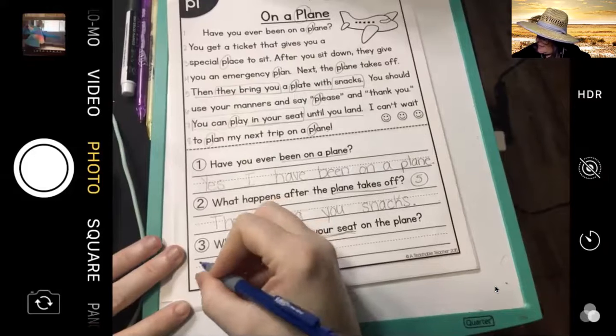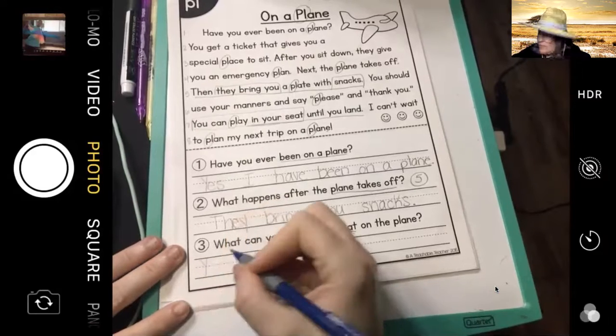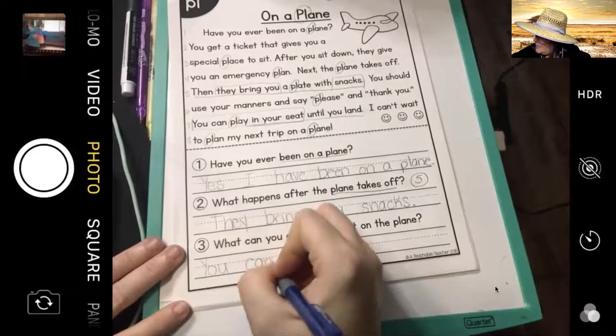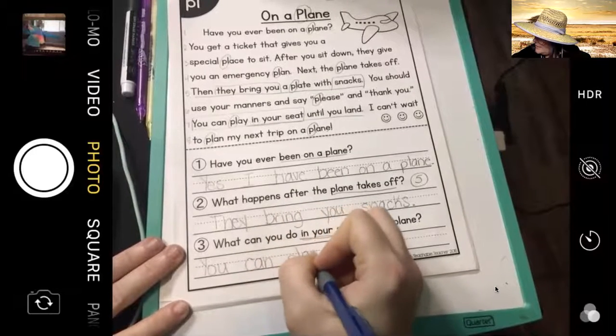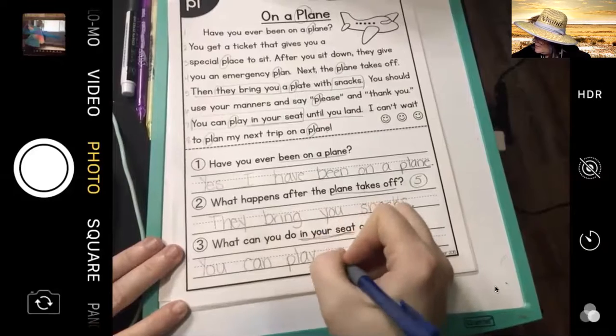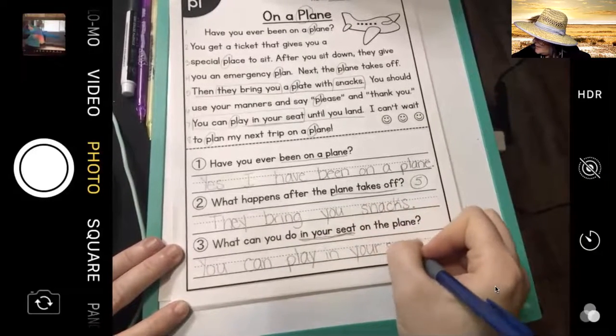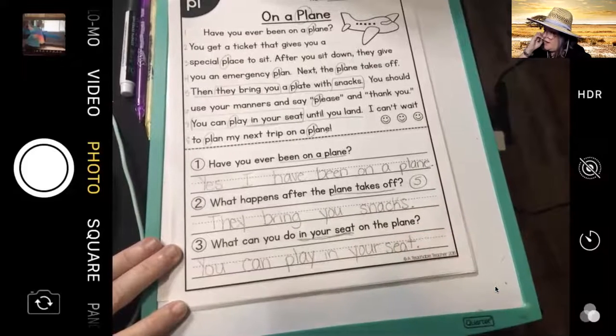Let's capitalize the Y because that's the beginning of our sentence. You can play in your seat. Period. And we found that on what line? Line 7.